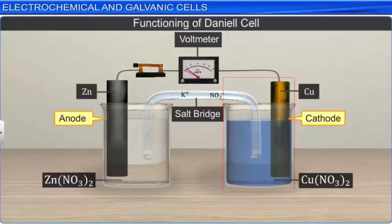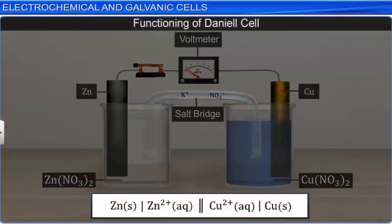Generally, voltaic cells are represented using a shorthand notation instead of a diagram showing the half cells. In this notation, a galvanic cell is represented by putting a single vertical line between the metal and electrolyte solution, and putting a double vertical line between the two electrolytes connected by a salt bridge. Using this notation, a Daniell cell may be represented as shown here.